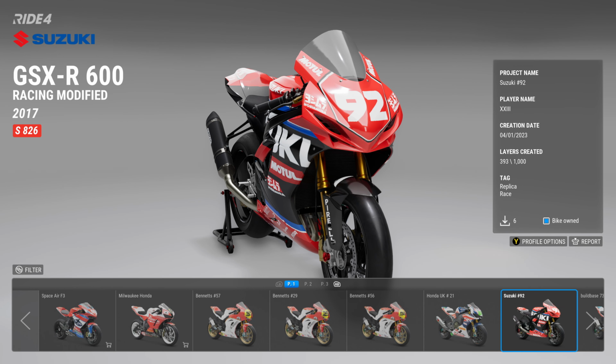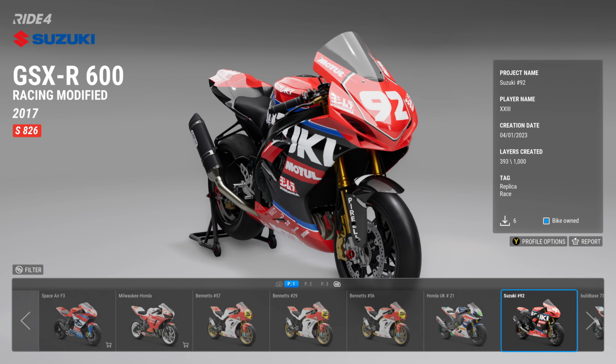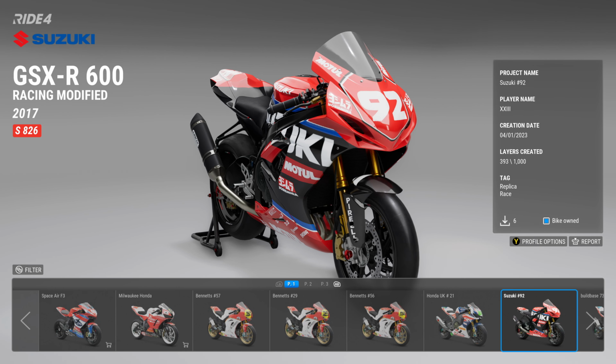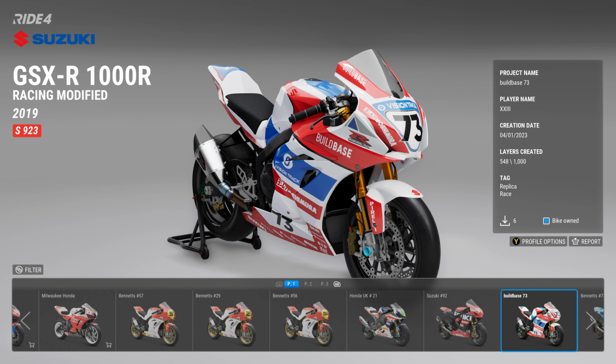But a gorgeous livery, of course. Really, really nice. I love the idea of having the black and the red. Looks very similar to the endurance style racing, so very, very nice livery from Sergio. Moving across now for the number 73. Number 73 is Rational Ing, or just called Rational for now.